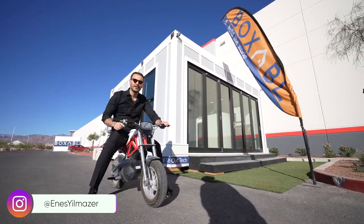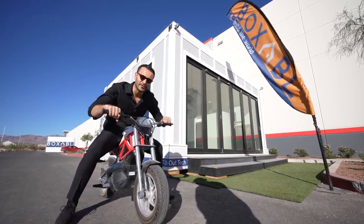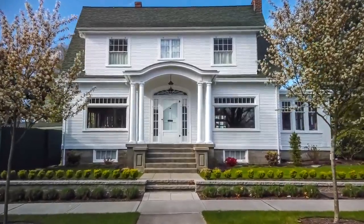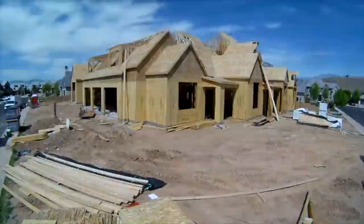So this home right here takes less than 1 hour to build. Let me explain how this works. Our homes have always been built like this. It takes months to build your average home, and during that time, all your materials are exposed to the elements.